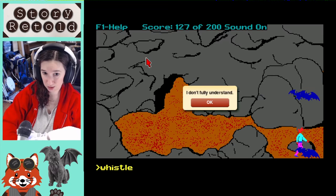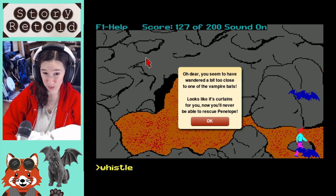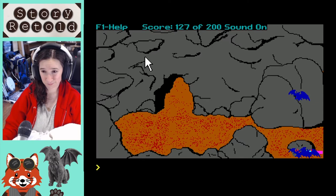Oh, I remember this too. Oh dear, you seem to have wandered a bit too close to one of the vampire bats. Looks like it's curtains for you. Now you'll never be able to rescue Penelope. Gotcha. Okay, so we need to restore our game where we just had it. You're supposed to type use whistle, not whistle. Okay, restore game. Here we go. Five.